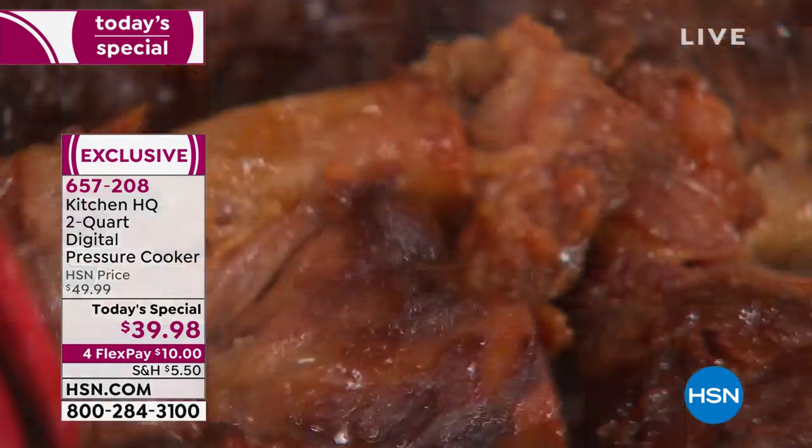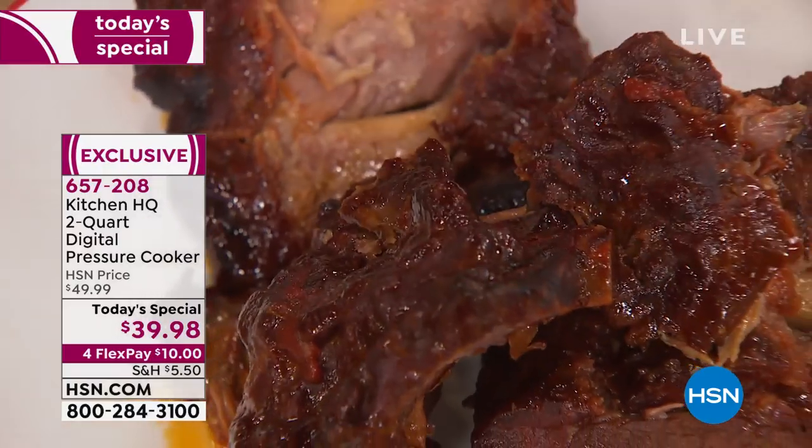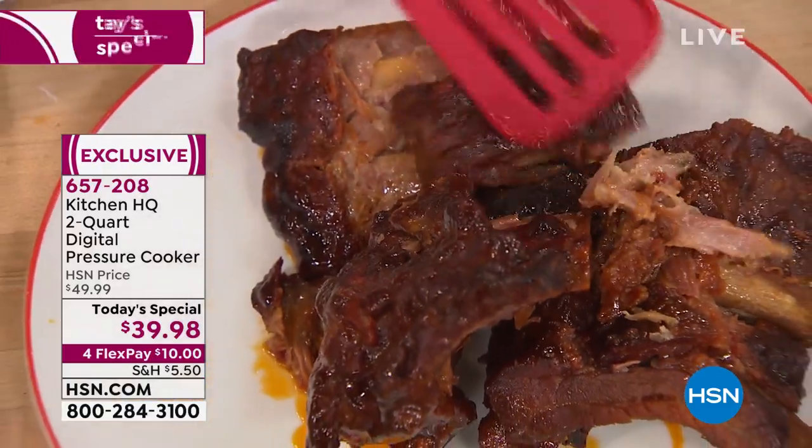I can't believe you did a rack of ribs in there. This is silicone. Because it looks compact, but we like to call it the perfect size. This is the Goldilocks size. And this was requested by you.